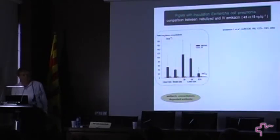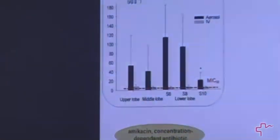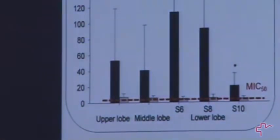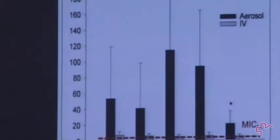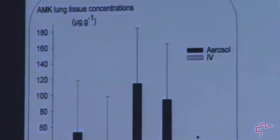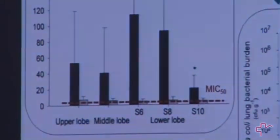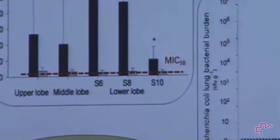It is well known that when you give aminoglycoside by the parenteral route, it never reaches the lung, normal or infected lung. It is well known. So giving intravenous aminoglycoside to treat pneumonia is probably an illusion. This very high concentration, compared to minimal inhibitory concentration, was associated with a very potent and rapid bacterial killing.